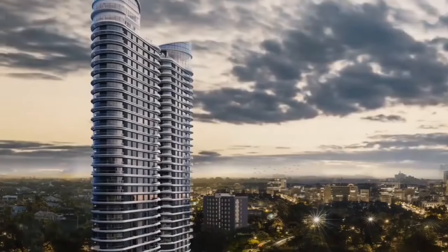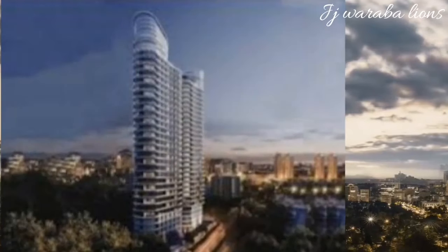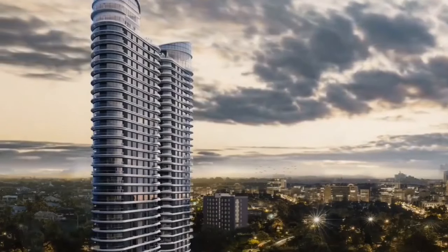Westlands part of Nairobi is winning big. It's getting another tall structure that will add some flavor to the skyline of Nairobi.